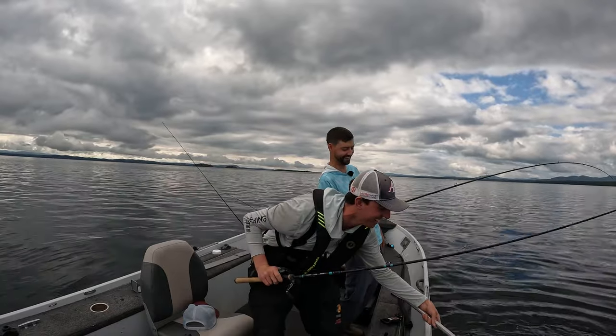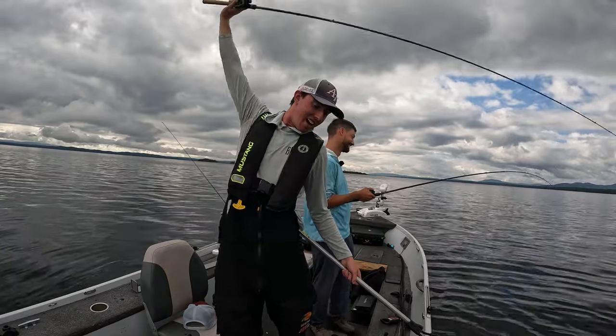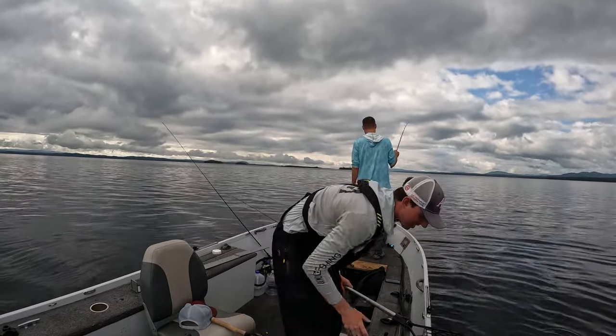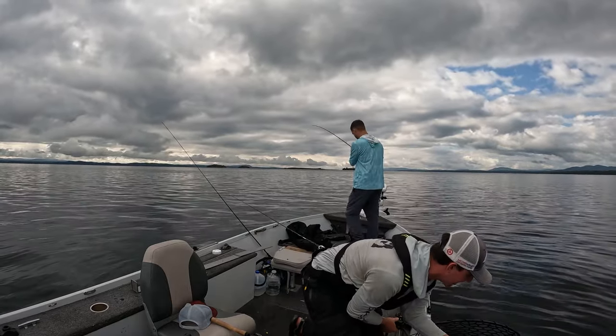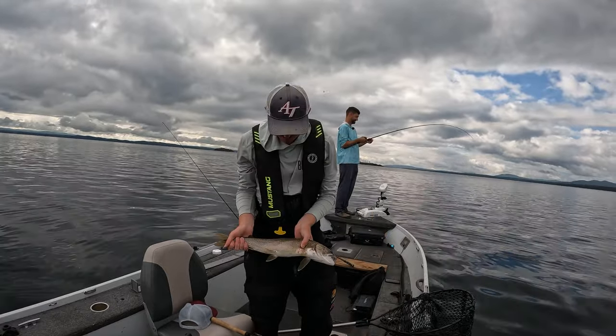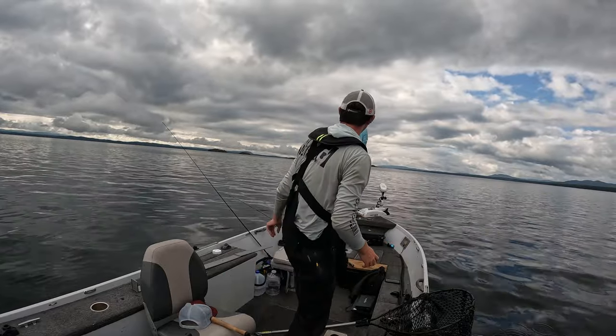Oh my god! It's not even that big of a fish. Mine's big again, by the way. Yeah, I know. Since it's driving itself around the boat, dude, look at this. Is it actually? Yep. Oh, nice. I can't. Holy. Oh, God.